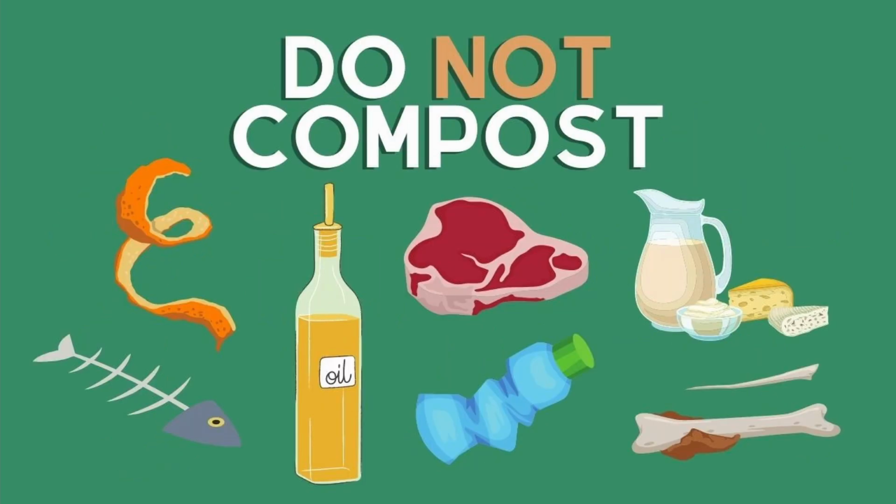You don't want any human waste going in, any dog, cat, or any carnivorous pet waste going in, and you don't want any citrus peels. Although a lot of fruit is okay to go in, you don't want any lemon or orange peels going in the compost.